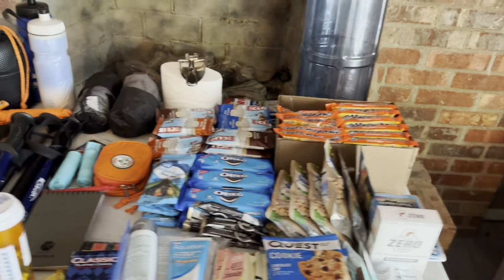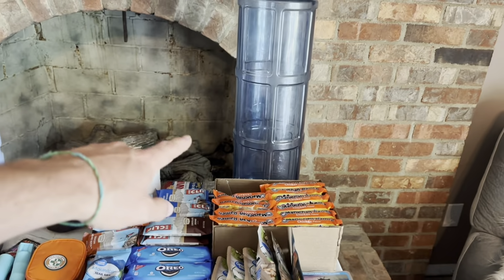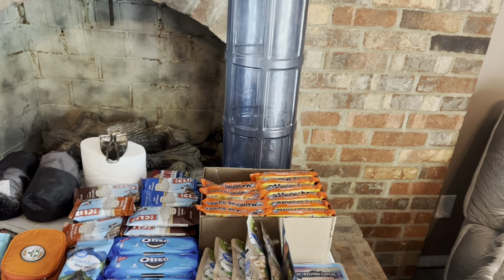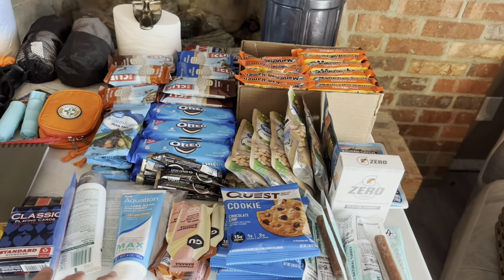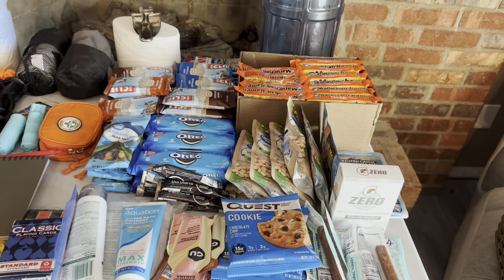We come over to food. I like to do the bear canister instead of bear bags and try and hang it from trees and stuff. So I got my bear canister. This is food for the next 4 days, and then we'll resupply.